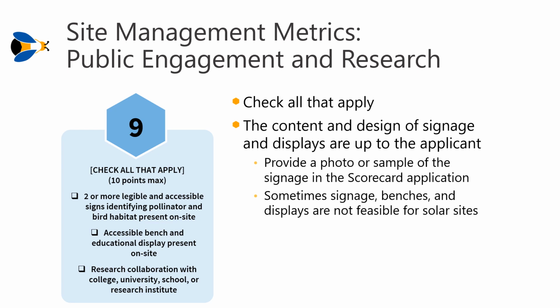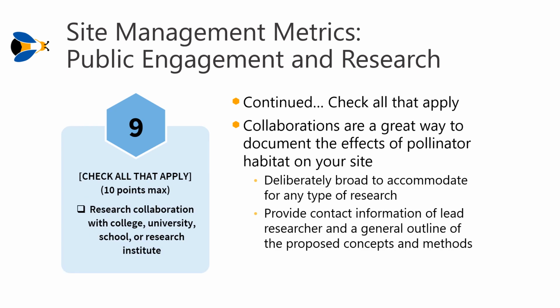Again, sometimes signage, benches, and displays are not feasible for solar sites, particularly those at the utility scale where it may not be safe for the public to visit. Research collaborations are a great way to document the effects of pollinator habitat on your site. This question is again deliberately broad to accommodate for any type of research. Just provide the contact information of the lead researcher and a general outline of the proposed concepts and methods.